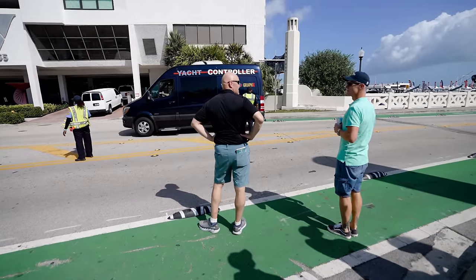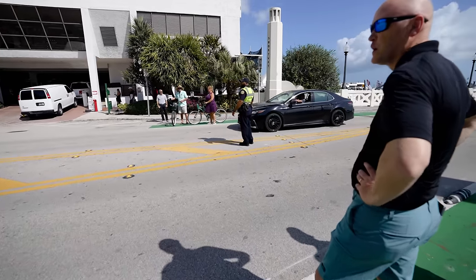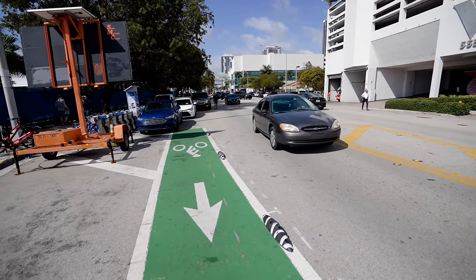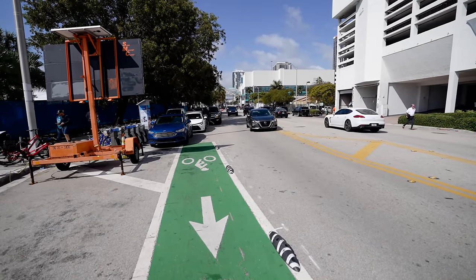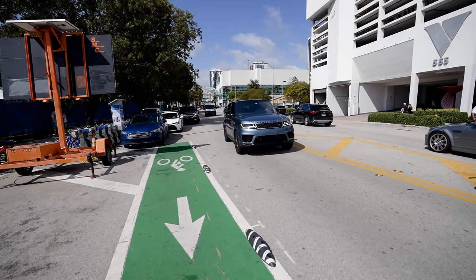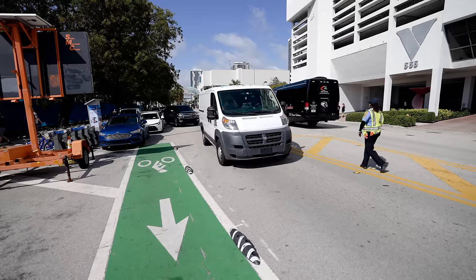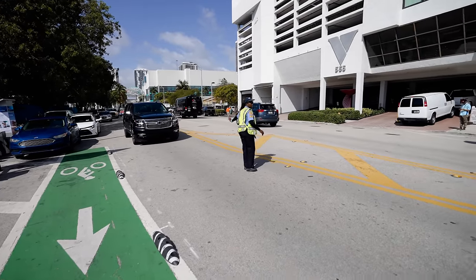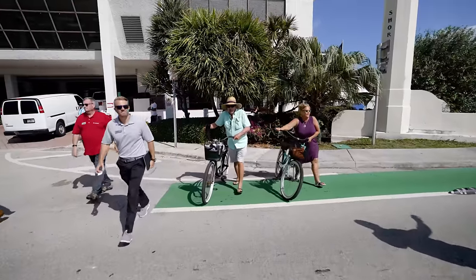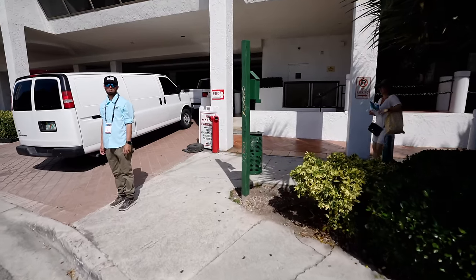All right, we're about to cross. I'm gonna get a break after this white truck. She just said, after this white truck, we're good. Oh, some guy's filming me. Oh, boom. Let's go, pedestrian. Thank you. All right, thank you, let's go. Wait for it. Come on, guys.